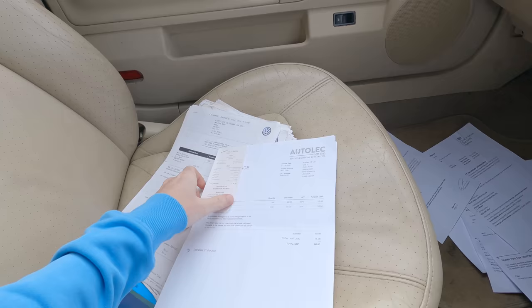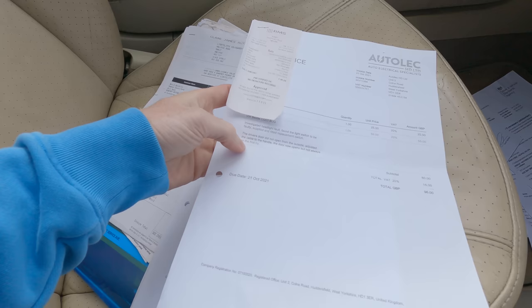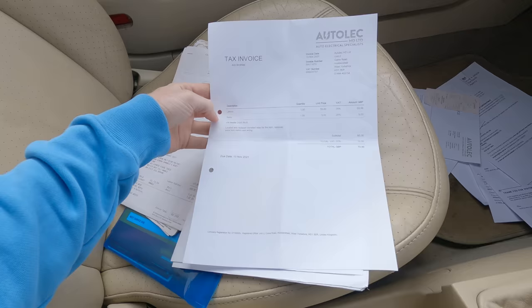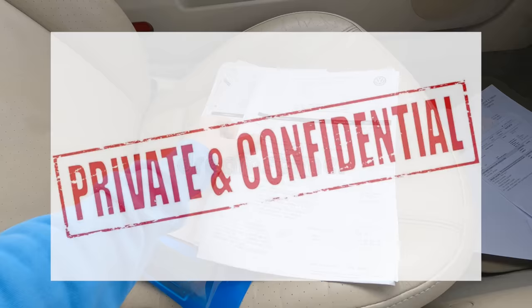Driver's door did not open from the outside. Adjusted the cable. The door's open now, but not always on the first try. You'd have just replaced that, surely. Surely. Got a new horn. New CV boots. And then we've got a load of old history here.